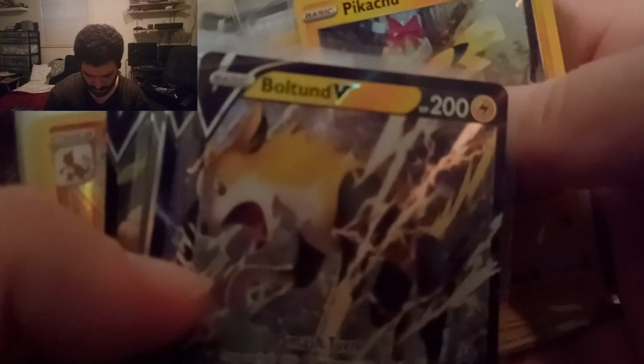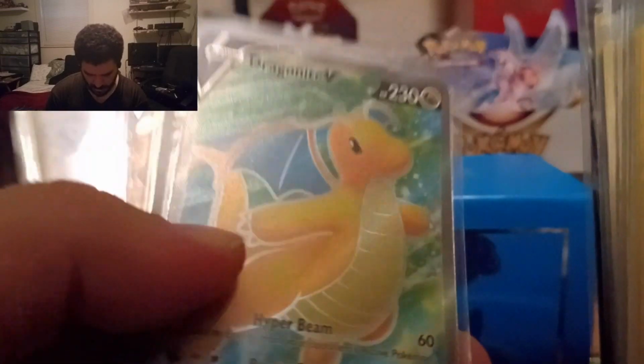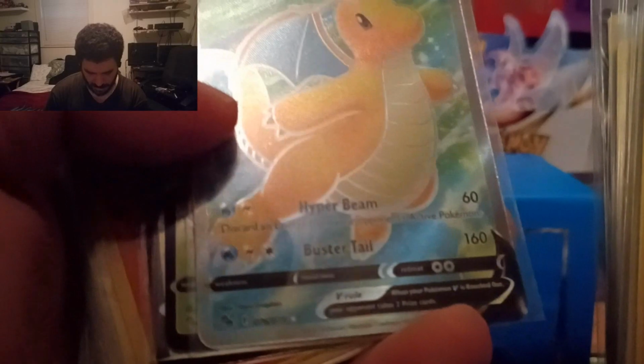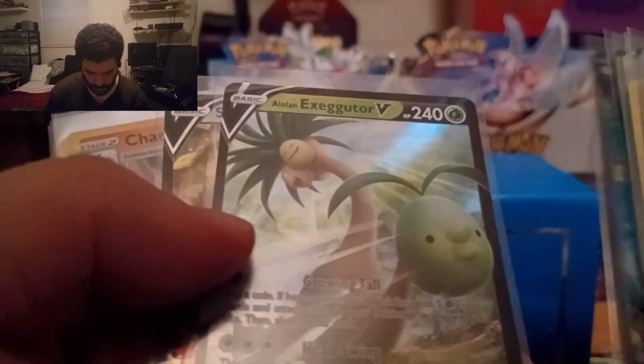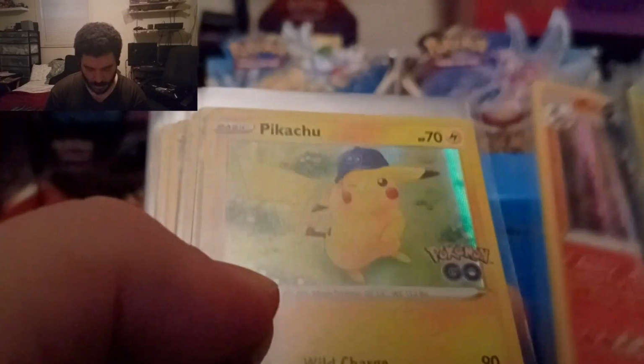There we go. Come on, stay in focus. There we go. And there's my Dragonite V. That is, yeah, that's a Pokemon Go. Executive V, Slaking King again. Slaking V again. There's a third Charizard, another Pikachu, Gyarados, Snorlax.